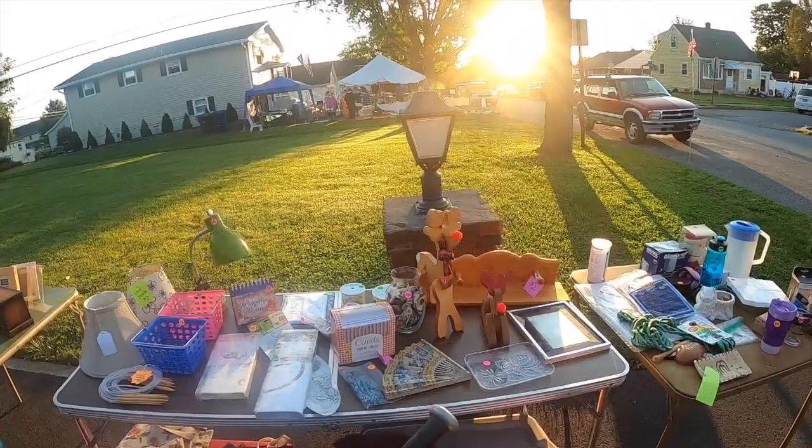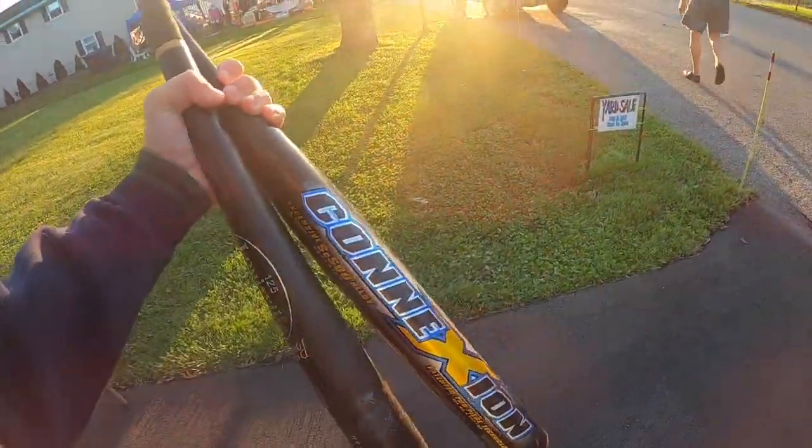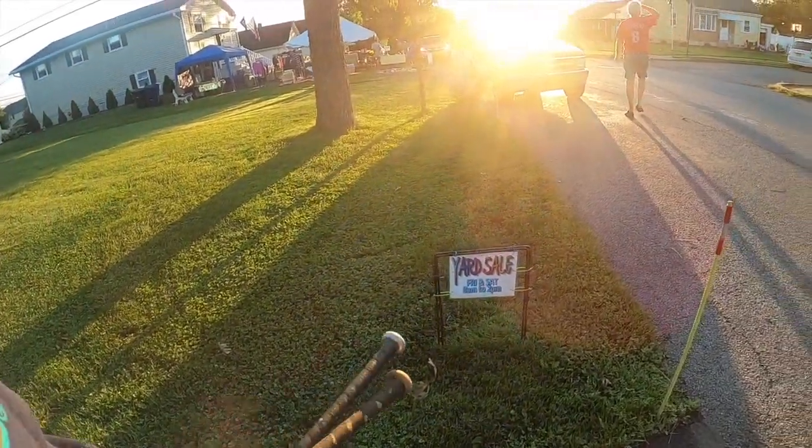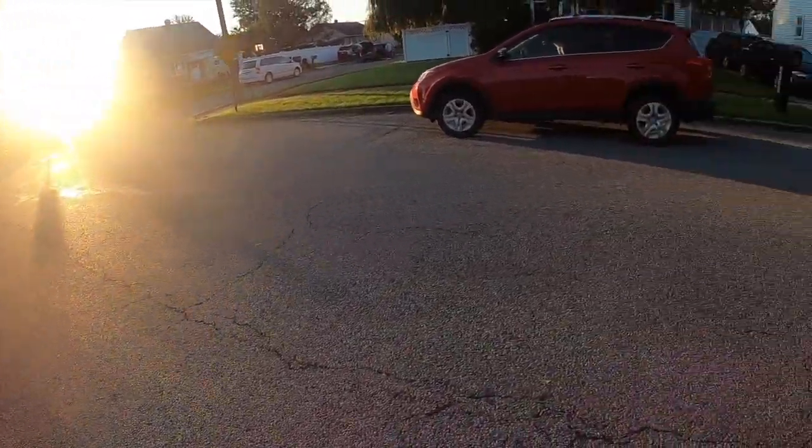Alright, I spotted a Jay sighting over there. He's actually wearing my hat. Picked up 2 bats here. This Connection one's actually a decent one. I was watching someone else on YouTube. I guess I'll walk this to my Jeep.